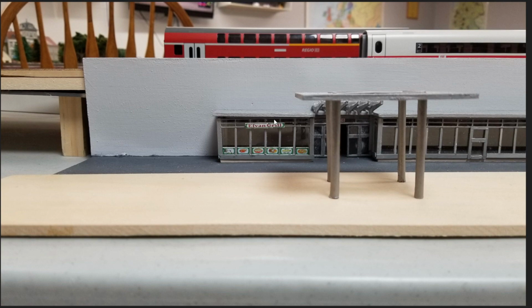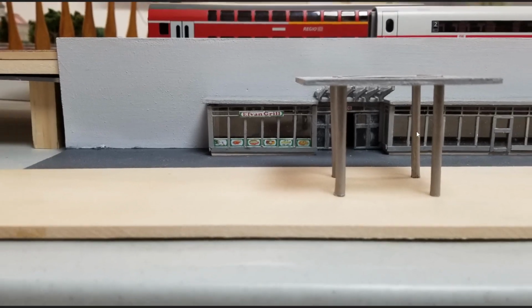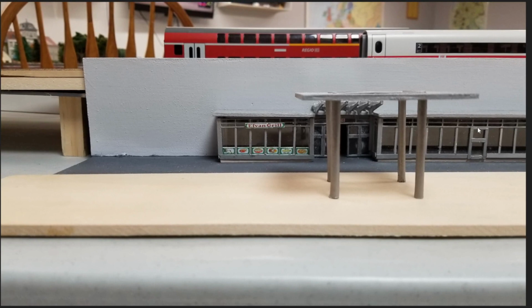And then I cut those out and glued them to very thin pieces of balsa wood or thin pieces of plastic sheets I bought. And then I glued the signs on and then painted them with a matte varnish. So glossy paper, matte varnish. And again, I'm just doing a proof of concept here, although the signs down here are good, but this Elfan Grill sign, a Turkish restaurant in the station.